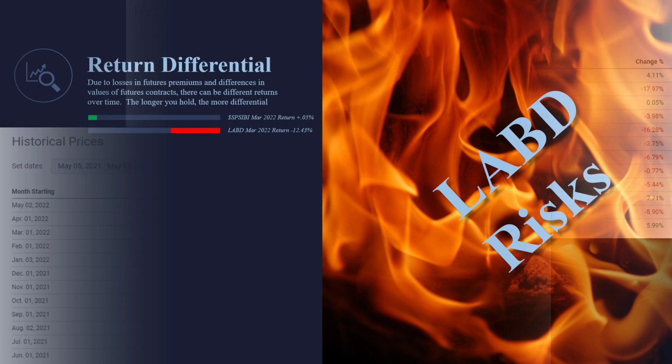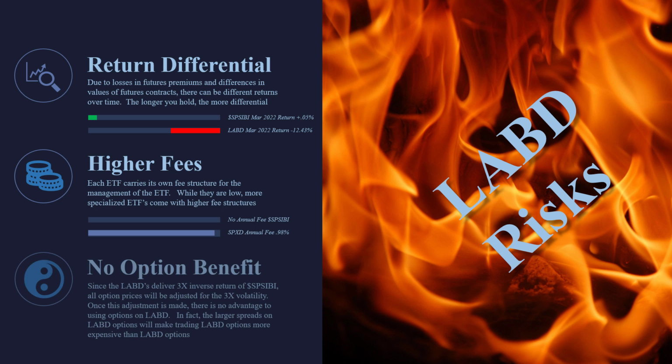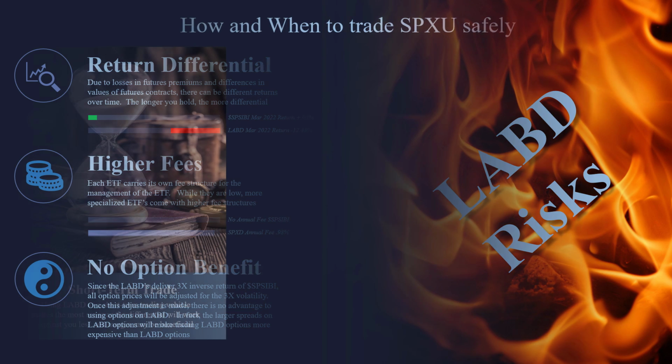And on top of those risks, we have to talk about the fees. There is an annual fee of just under 1% on this. Every time you click this button, you're going to be paying these fees. It's just part of the game of ETFs. And sadly, no options benefit. And that's really the risk of these things.